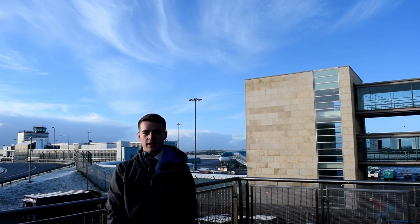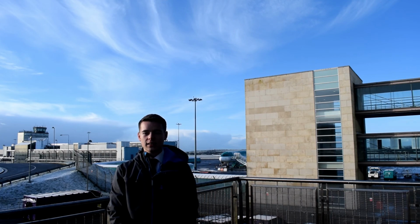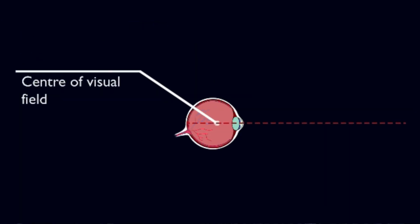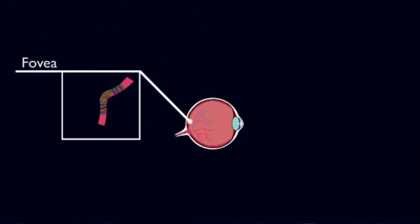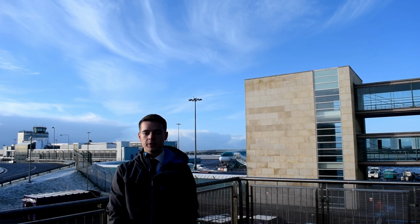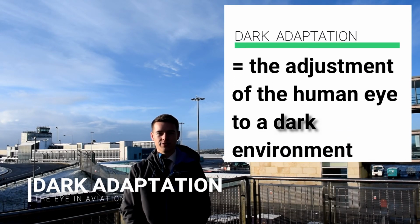Rods can take much longer to adapt to the dark again, if exposed to a large amount of light in changing light intensities. In low light, the centre of the visual field is not sensitive due to the fact that there are only cones in the fovea. But farther from the fovea, there are a greater number of rods, which provide the majority of night vision for flying at night. Dark adaptation is the adjustment of the human eye to a dark environment.